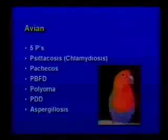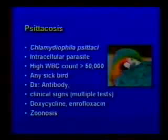So the ones I'm going to talk about today are psittacosis, which is Chlamydophila, Pacheco's disease, psittacine beak and feather disease, polyoma, proventricular dilatation disease, and aspergillosis. And here we can see a nice picture of a female eclectus parrot.